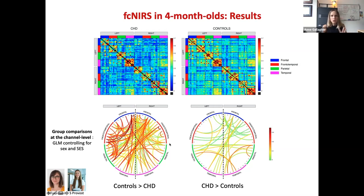When we look at the distribution of these connections, we can see that the affected connections, or the connections that are different or weaker in the CHD, are distributed all over the cortex, but half of them were interhemispheric connections. So connections between a region in the left and a region in the right hemisphere. We also found that connections involving the frontal region account for approximately 35% of all group differences, showing potential vulnerability of the frontal areas in CHD.